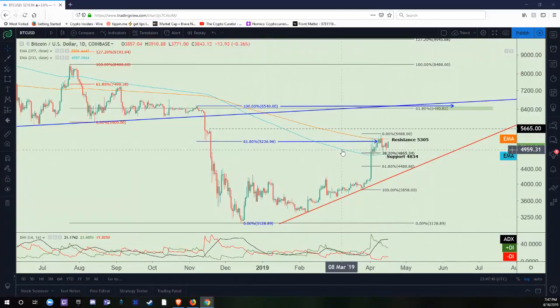The blue one's the 233 exponential moving average. I talked about this as the new realm that we're in at the moment, and we need to either break support or resistance and get out of this realm. And I still feel the way this is setting up and the way this is supporting really nicely on this shallow Fibonacci level at 48.65, I really think it's going to bust out to the upside.